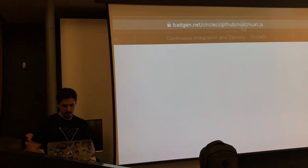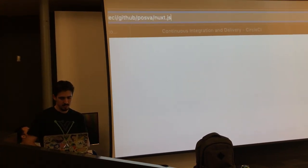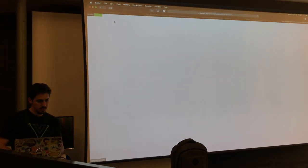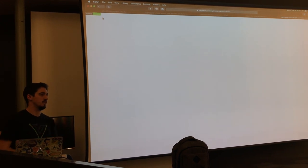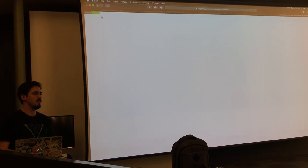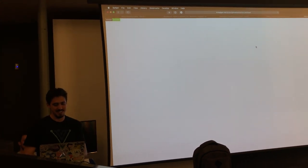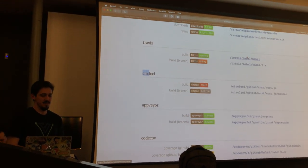So for example, if I go to one of my packages, you can see that you have the image for it, and you can just put that on your readme. But I guess you can just copy that from any readme in any repository, because everybody has this. Ah, super cool. Thank you.